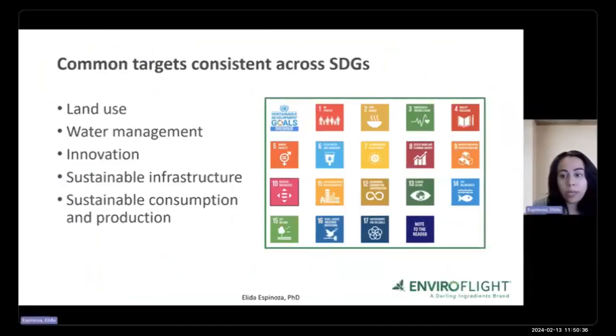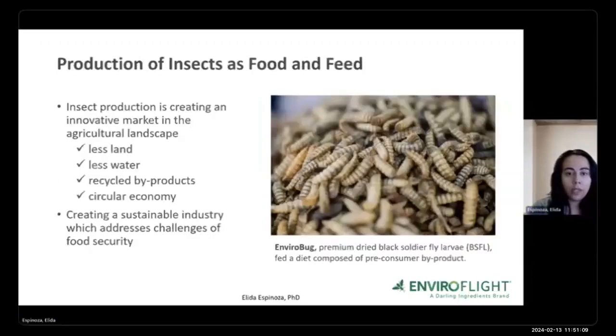Overall, these goals cover a wide range of sustainable development issues like land use, water management, poverty, hunger, health, education, gender equality, and more. So each goal has a specific target. There's an indicator measure for its progress, and they're interconnected and interdependent to really highlight the holistic approach towards this sustainability goal. And specifically, insect farming can play an important role as an innovative industry that contributes to this effort.